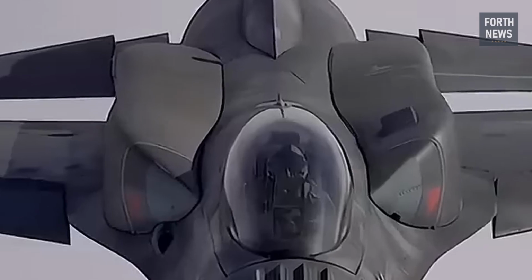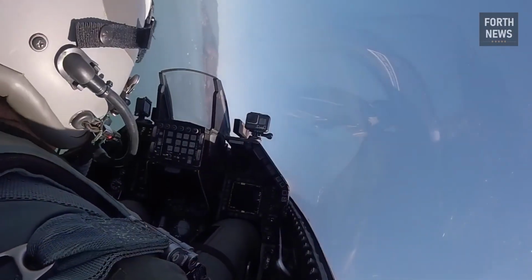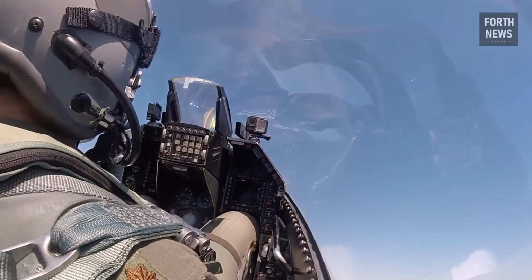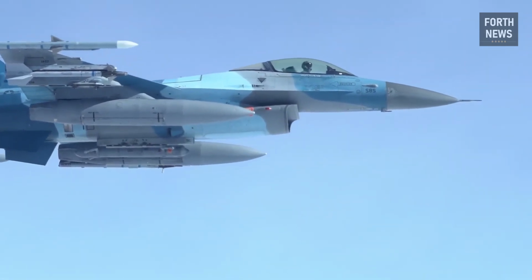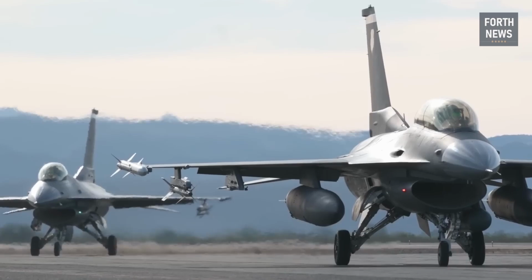Its reliability, affordability, and adaptability have made it a popular choice for air forces around the world, contributing to a global network of F-16 operators. Countries such as Turkey, Egypt, and Bahrain have also integrated the F-16A into their fleets, further demonstrating its international appeal.